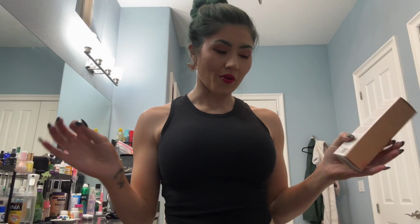I am now in my bathroom and I'm gonna go ahead and try out this self-tanner. So this self-tanner claims that it won't be sticky, it won't transfer, it does have an instant glow, and you leave it on for about 3 to 8 hours. So that is what I'm going to do, and I'm going to be applying it on my legs.